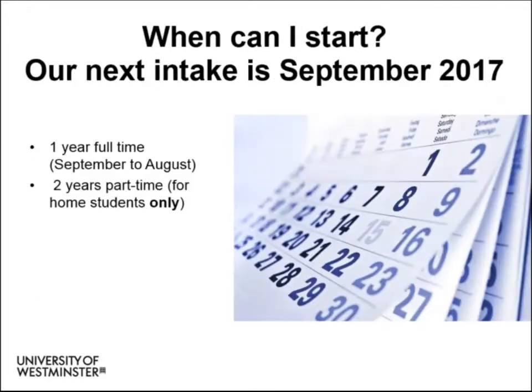So when can you start? We have one intake every year in September, and the course lasts 1 year full time. If you are a home student, you can do the course on a part-time basis within 2 years minimum. Please note that we do not have a January intake.